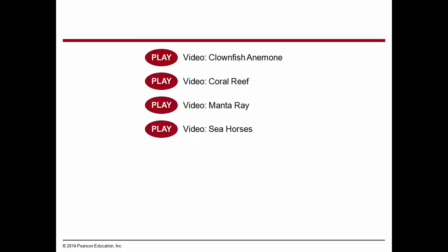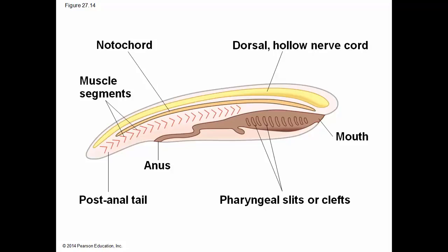Here's the schematic of an ancient chordate, or perhaps a living chordate like the lancelet. Let's start at the top and work down. Here's the dorsal hollow nerve cord. This is a unique structure that develops into the brain and spinal cord, whereas other animals have a central solid nerve cord. So this is the basis of the central nervous system. Here's your brain up here. This is like your oldest ancestor, your great-great-great-great-great-grandmother, all the way back. Here's the region that develops into the brain, and here's the central nervous system, the spinal cord.